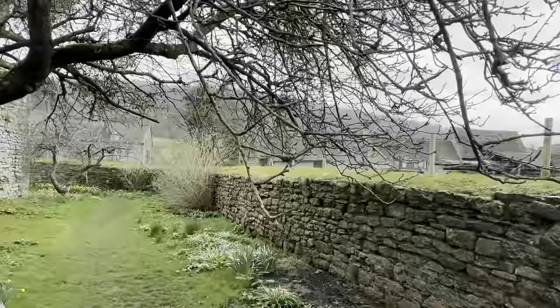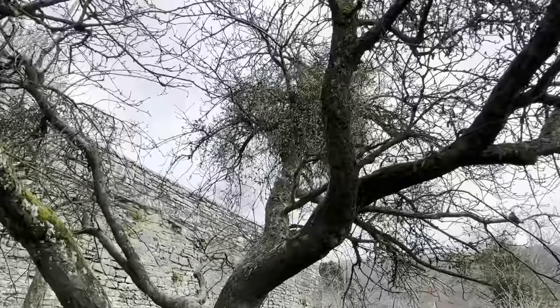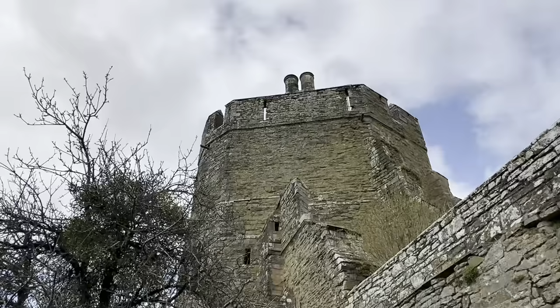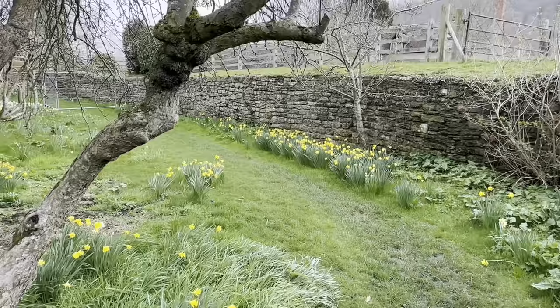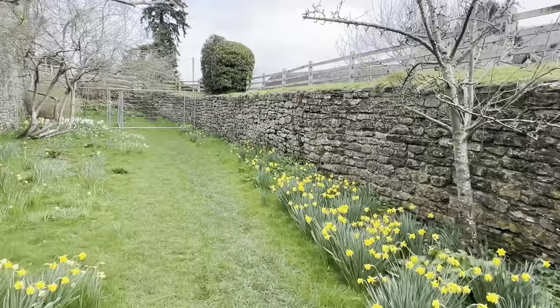Yeah, buds are well underway on this tree. So spring is really coming. Look at the mistletoe up there. It is worth quite a bit, mistletoe, though, at that time of year. Avenue of daffodils.